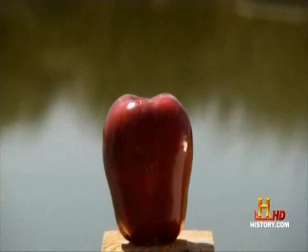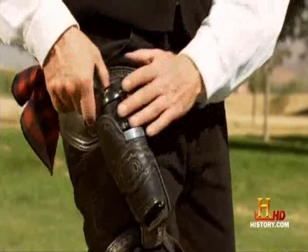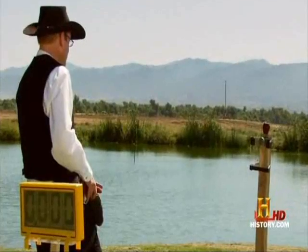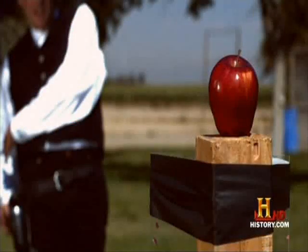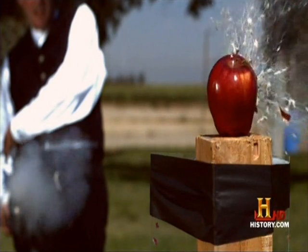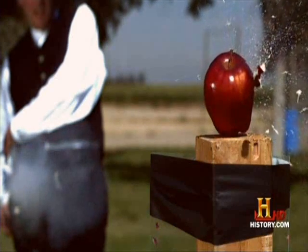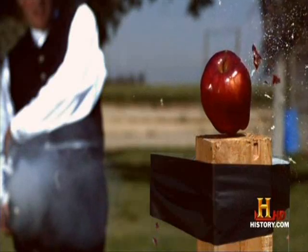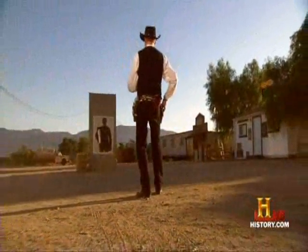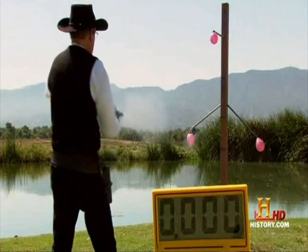Now let's see how fast Howard can disarm a single target, an apple. Howard takes out the apple in just over 1/3 of a second. But to pass our challenge, he'll have to get his shot off even faster and from twice the distance. Try and beat a robot. That's something I've never done before. It's going to be interesting, and it's going to be a bit of a mind game for me. We'll see how it goes.